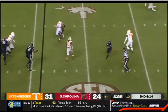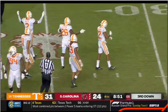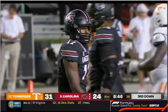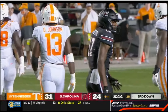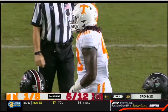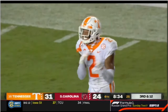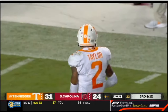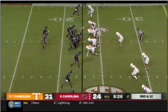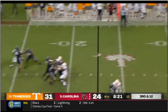2nd and 14, Hill, and that's underneath. And it is caught by Leggett, but it'll be 3rd and long. The Volunteers are all over the Gamecocks to start this drive. The pocket was bending in, starting to collapse outside in on Colin Hill. He was able to deliver it just in time, surrounded by Volunteer pass rushers who've done a good job. They have won more often than not, especially on 3rd downs. A 3rd and obvious here, they'll pin their ears back. Gamecocks 5 of 12 on 3rd down tonight.